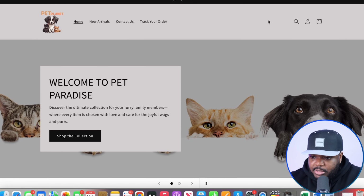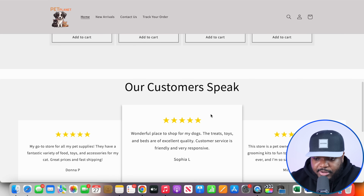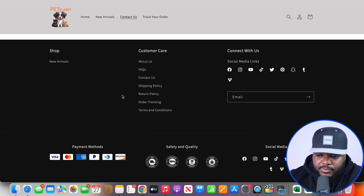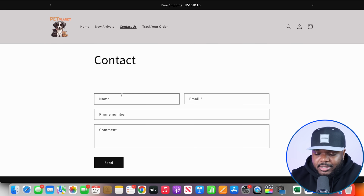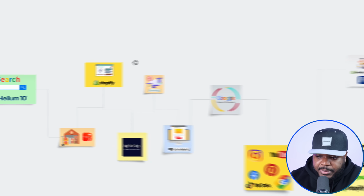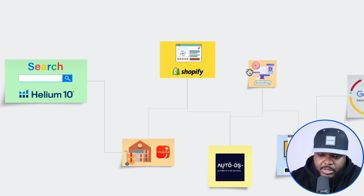So for example, this is one of the stores that it was able to build me. As we can see, everything is professional, everything is ready to go. We've got all of these different products loaded to the website. And to be honest with you, if you're a beginner looking to build a store similar to this, it's going to take you probably 5 days, maybe even a week to make sure that everything has been done correctly. But those are the basics that you need to know when it comes to building a Shopify store in the easiest way possible.